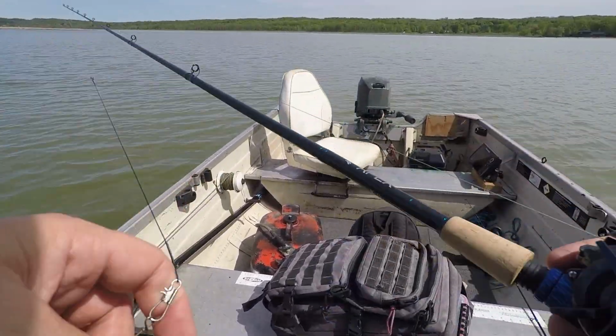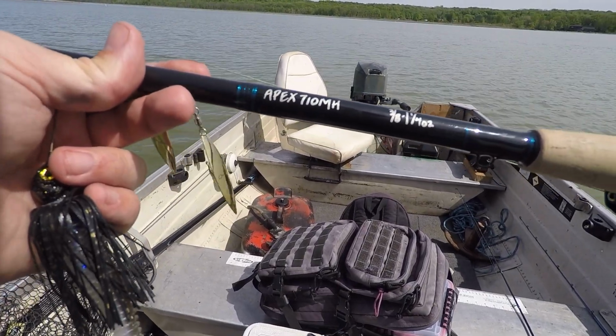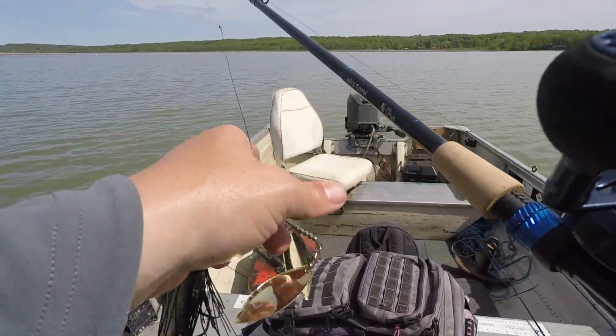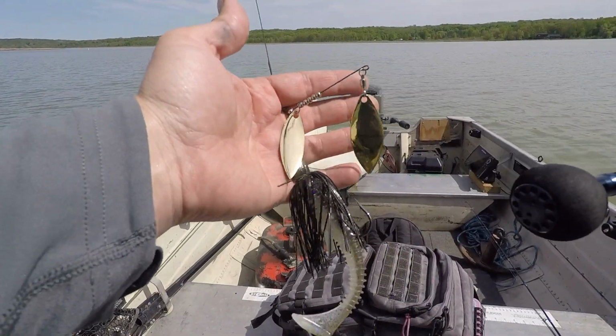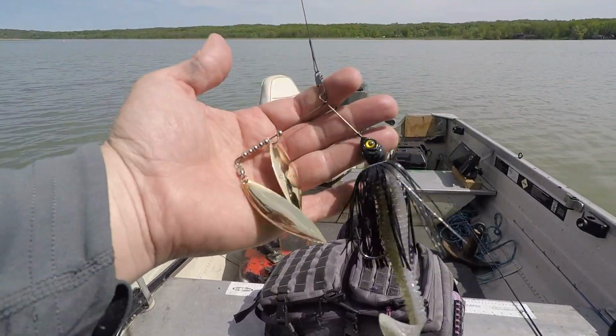This one's, you guys might be new to this if you haven't seen it. This is my Apex 710 medium heavy. And from Tuned Up Customs, this is actually like one of their biggest rods they make. It's basically like a lighter musky rod. But I like it for throwing bigger gear. It's got the power handle. I plan on using it this year for muskie fishing.